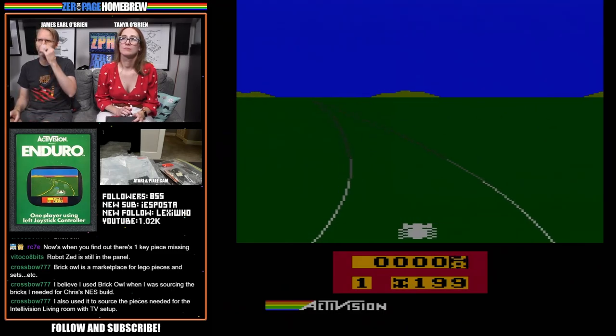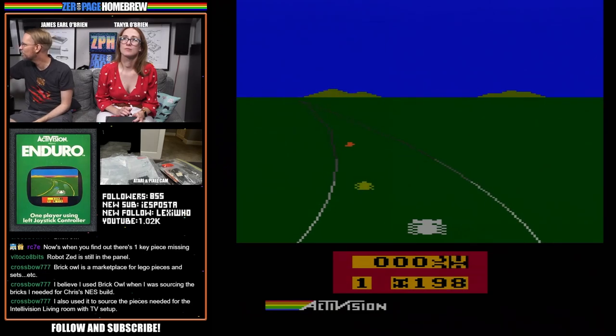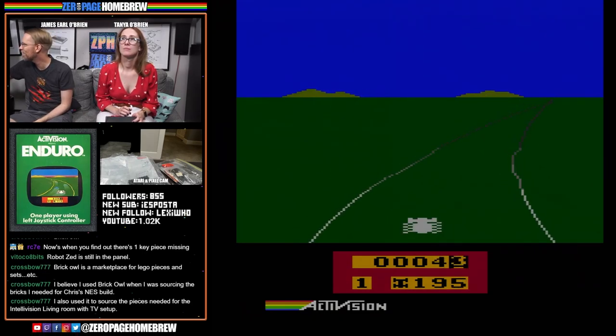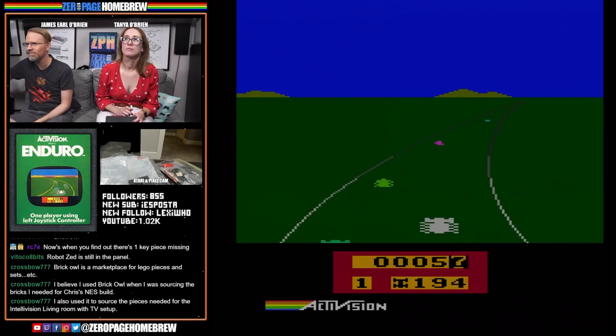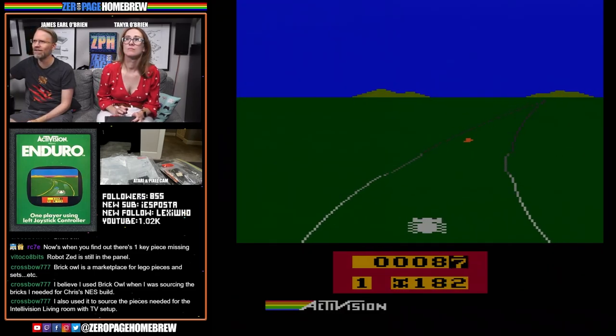You have 200 cars on the first day. 200? Yep. It goes to 300 on the next day. So you don't want to go too fast, because hitting a car slows you down quite a bit.